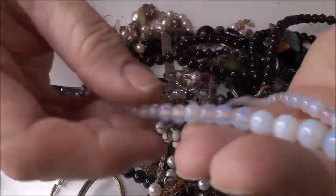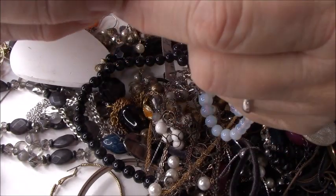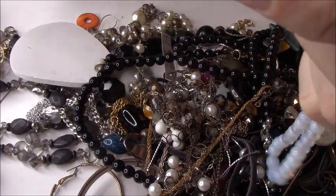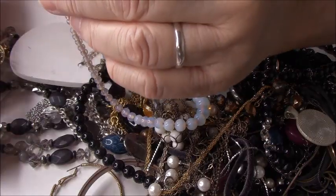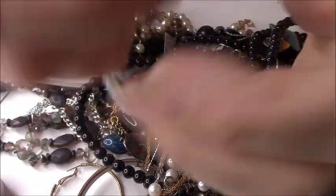These are beautiful beads, and it's loose, so these iridescent beads will go in my stash because they are gorgeous. That could be silver, and it's missing the other strand. Oh, it says something on it. Let's see what it says. Sterling. So we have our little piece of sterling here.